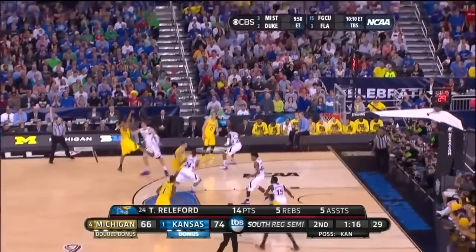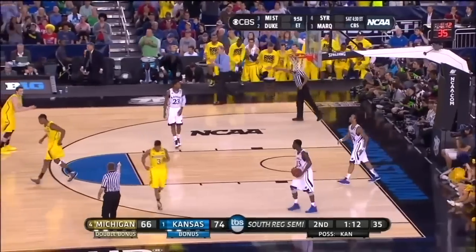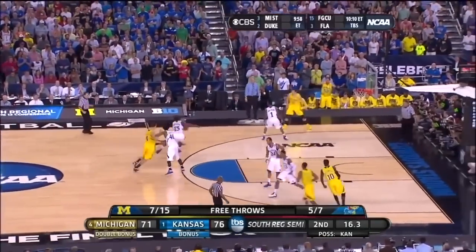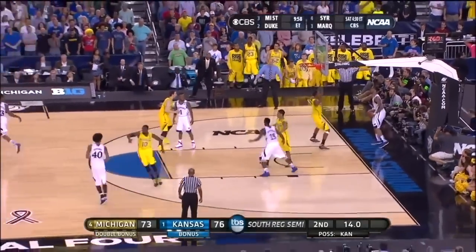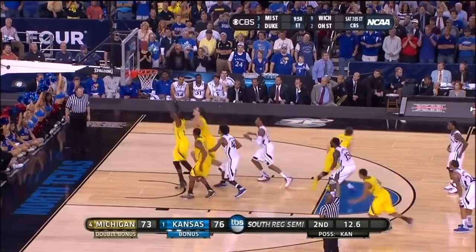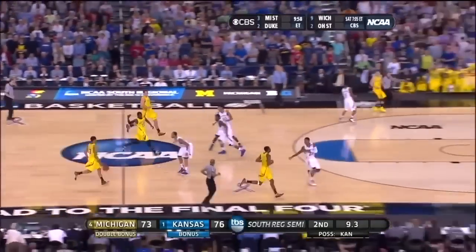Michigan looking to hurry. Burke fires for three. Yes! A clutch three by Trey Burke. And it'll beat Johnson. With that quick step, three-point game. So a lot of pressure here on this first one. And goes too strong. Three-point game.